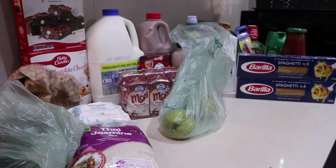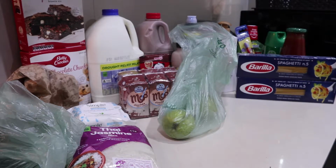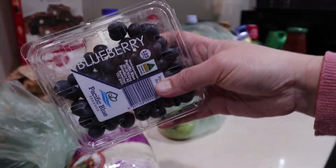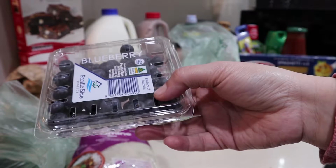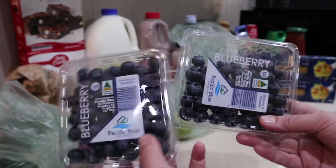So yep. And of course, as you may know, my family loves blueberries and strawberries, and the blueberries are still on special at Woolworths. They're $2.50 each for a punnet. Now that is my blueberry. They're so yummy. I bought another punnet the other day, and we love that. So I've got 2 today, so that's 2 for $5.